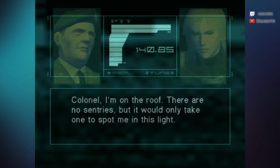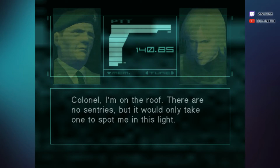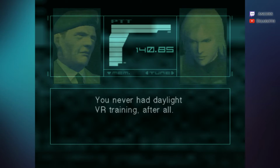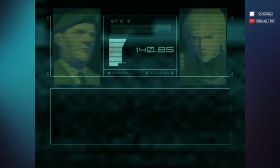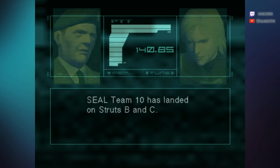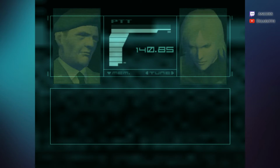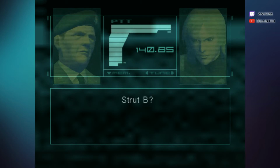Colonel, I'm on the roof. There are no sentries, but it would only take one to spot me in this light. You never had daylight VR training after all. Stay extra sharp until you can find a node to log in from. What about the commandos? SEAL Team 10 has landed on Struts B and C. And the President? Seems he was spotted on Strut B. Strut B?